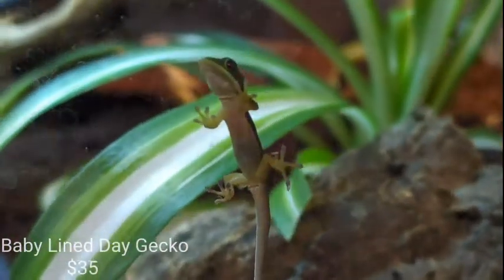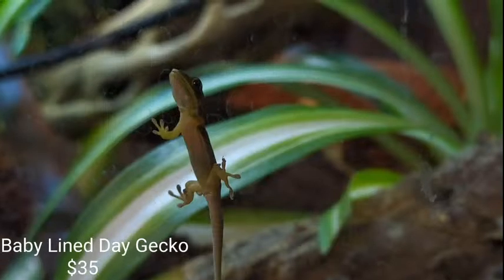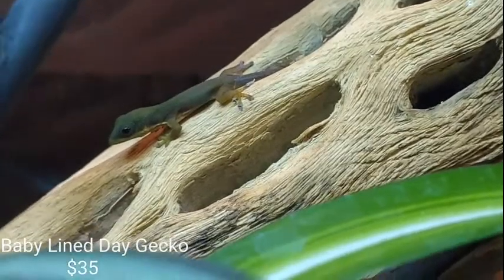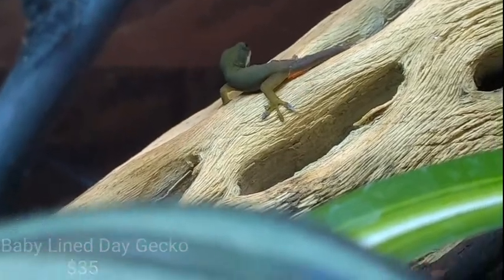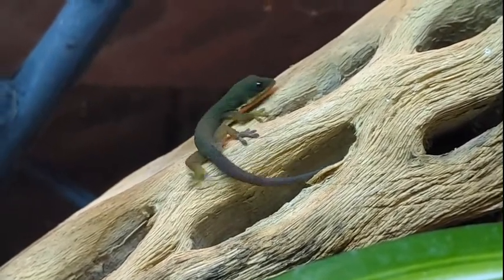Next, we have a baby lined day gecko. Lined day geckos are a small-sized gecko native to Madagascar. They are diurnal, meaning that they do need a UVB source. They are also semi-arboreal and eat fruits as well as insects. Lined day geckos have big personalities and are a great intermediate pet. They are not for handling, but they make amazing display animals.